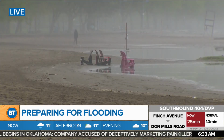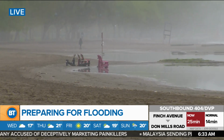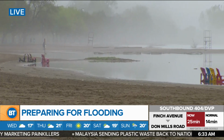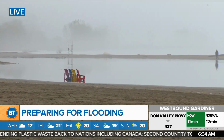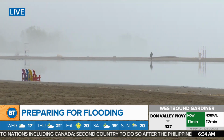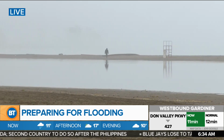All right, time now 6:33. All eyes are on the waterfront as those rising levels in Lake Ontario are still a major concern. We're live right now at the Beaches where the levels remain high. Look at those chairs there just sitting in the water. The concern is mounting for residents of the Toronto Island, fearing a repeat of flooding from 2 years ago, which had parts of the island closed off for months. And some residents say the levels are actually higher than what we saw back in 2017. But they're better prepared now. Some 10,000 sandbags being filled in an effort to shore up properties.